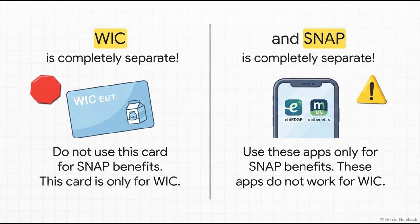So, here is the definitive solution to that problem. In Minnesota, WIC and SNAP operate on completely 100% separate administrative and digital systems. You cannot use the general EBT Edge app or mnbenefits.mn.gov to check your WIC balance. If you put a WIC card number into the SNAP system, it is always going to say invalid. You must use the dedicated My Minnesota WIC app or wiccard.mn.gov.